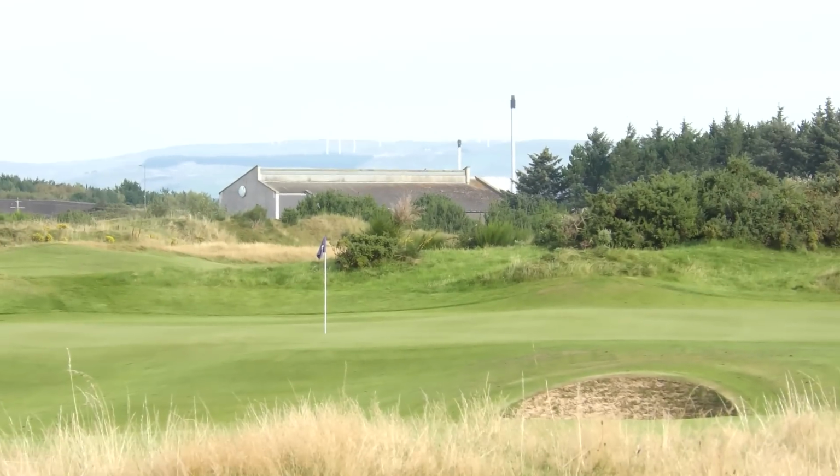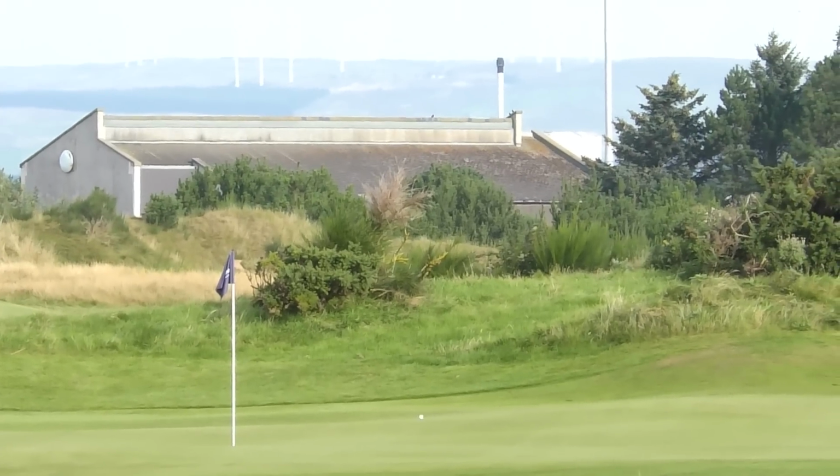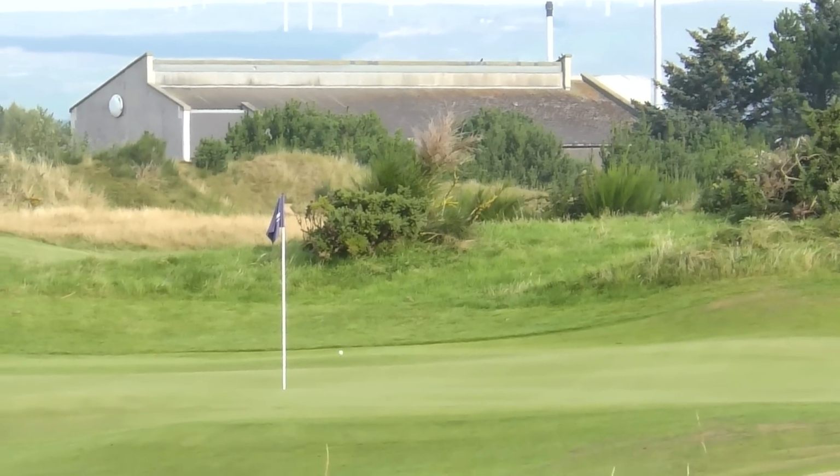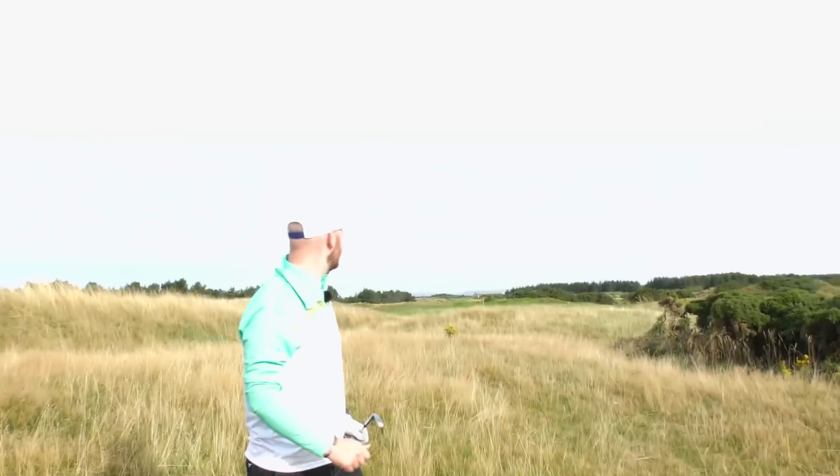Missed that trap, have a really nice kick. Sit. Come back to me. Right, we're on the green. Came out a little bit skinnier than intended, but need a bit of luck sometimes.